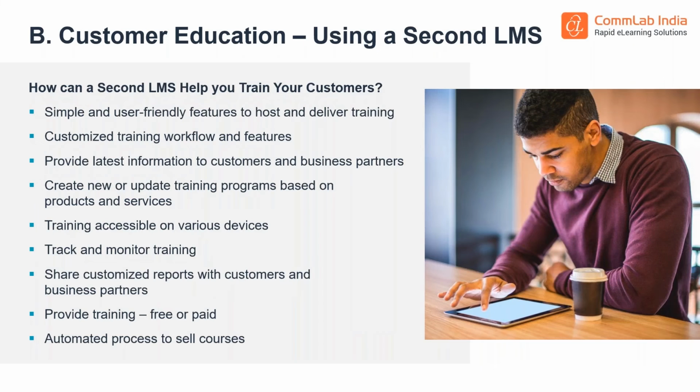When you have a second LMS, it will offer you simple and user-friendly features to host and deliver those training programs. You can even customize training workflows and features. You can provide the latest information to your customers and business partners. You can create new or update training programs based on products and services. You can also make all your training accessible on different devices. It also gives you the ability to track and monitor training. You can share customized reports with customers and business partners.